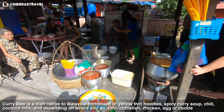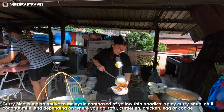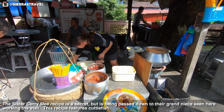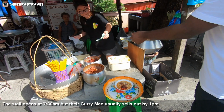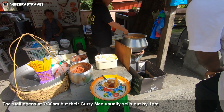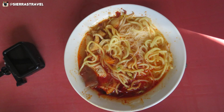Now, curry mee, if you're not familiar with it, is a Malaysian dish composed of yellow thin noodles, spicy curry soup, chili, coconut milk, and depending where you go, tofu, cuttlefish, chicken, and it is just amazing. It is good. I will say though, as a disclaimer, not everybody likes curry mee, but it's definitely something you want to check out. This location features it with cuttlefish, but they are sold out by 1 p.m. so you need to get there early. They open at 7:30, and the cost is only 5 ringgit, which works out to $1.25.